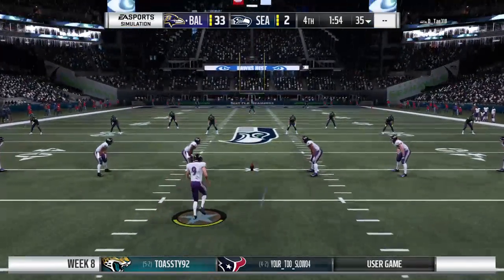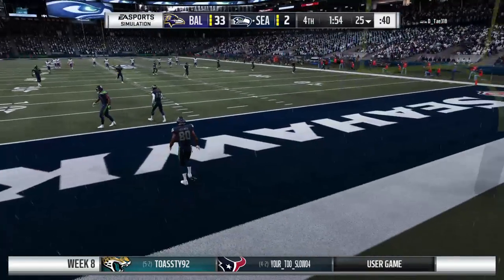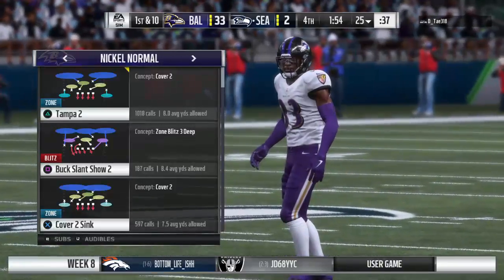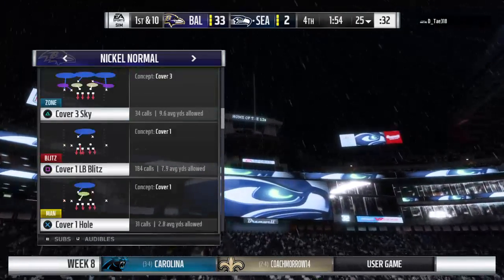Here's Tucker now out to kick this one away. And this will not be returnable. It's out of the back of the end zone for a touchback. And out now come the Seahawks. They are just obviously getting shellacked here in this one, Charles.